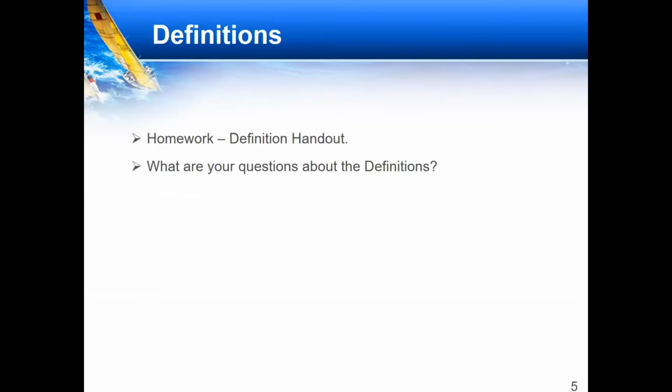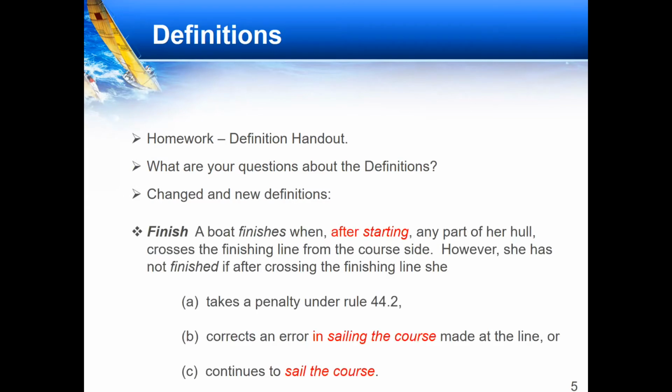Okay, so you received a definition handout. You were asked to look it over. Does anybody have any questions on any of the definitions that were in the handbook? And if you haven't read the definitions, do read them between now and next week, and if you have any questions that come up, based on what you've heard tonight, and as you read, we'll certainly re-entertain that next week as well. Yeah, no sweat. So now I'm going to cover the changed definitions and new definitions.